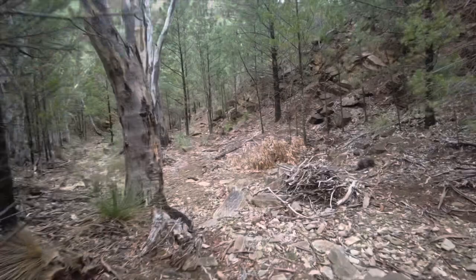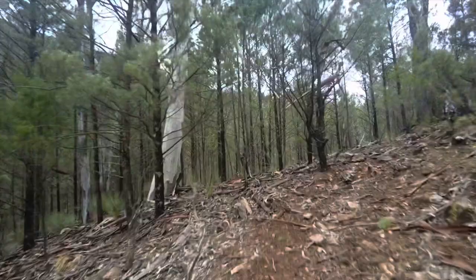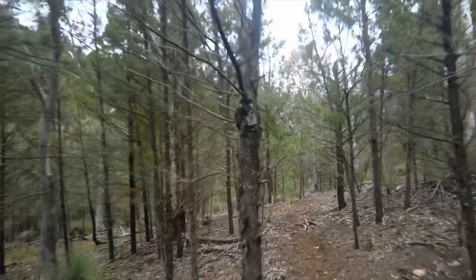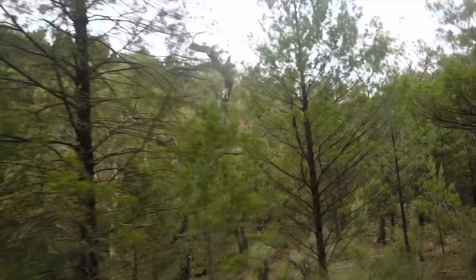So that last kilometer was 10 minutes 43. Let's see if we can be a bit quicker on this one. Looks like the path goes up here. Oh yeah, that's good, nice fast bit. The trail pretty much follows the creek bed, so unless there's a real reason to get out of the creek bed, it's usually better to stay in it.